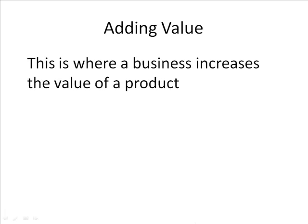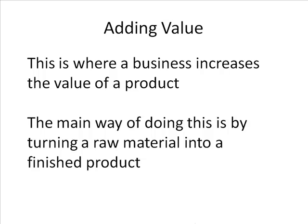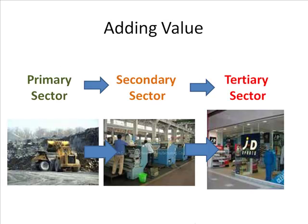Adding value is where a business increases the value of a product, and the main way we do this is by turning a raw material into a finished product. Now, we've talked about the three sectors, the primary, secondary, and tertiary sector, and just to remind you, the primary sector is where we collect the raw materials, the secondary sector is where we turn that raw material into a finished product, and the tertiary sector is where we sell that finished product in a shop.